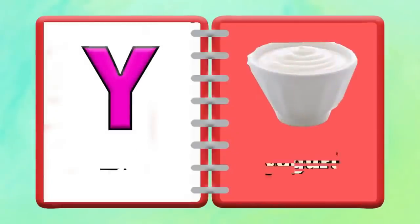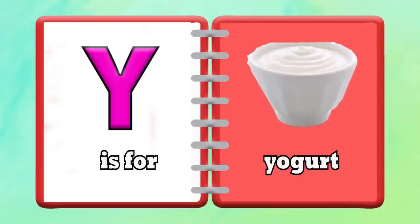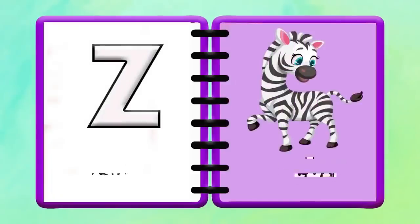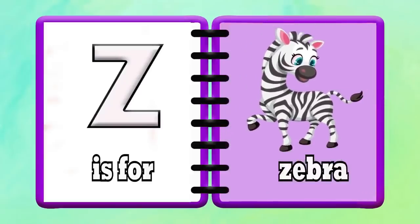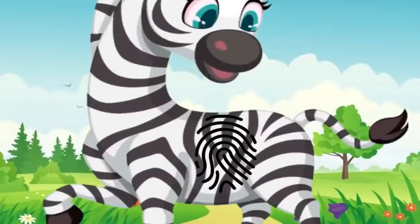Y is for yogurt. Yogurt is a very yummy food, kids. Yogurt is white like milk. Z is for zebras. Zebras are black animals with white stripes. Do you know zebra stripes are unique like our fingerprints?